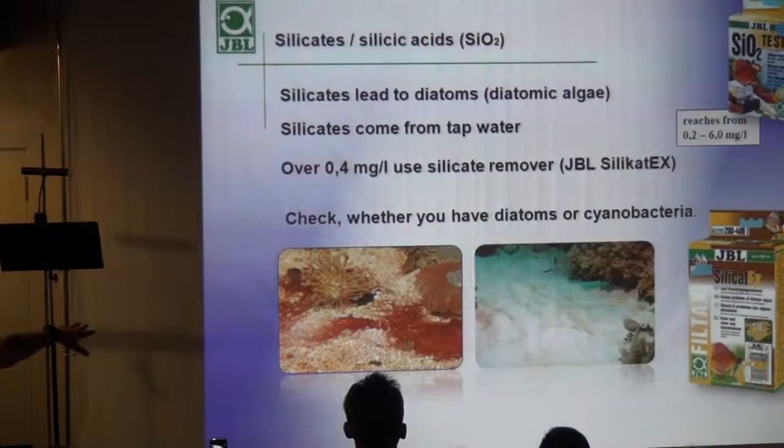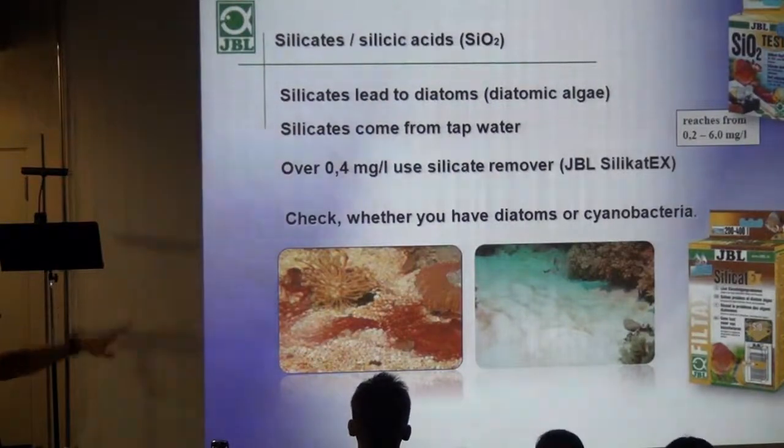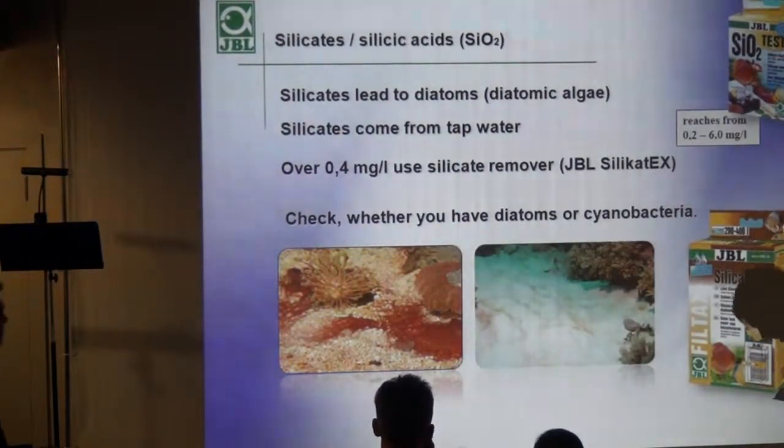There's another algae which looks a little bit similar, but those are slimy algae. They are not diatoms, they are cyanobacteria.